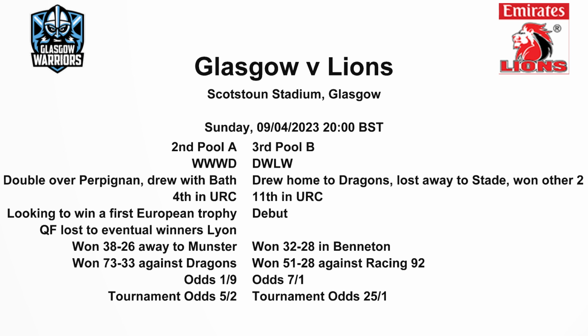Glasgow went win, draw, win, win: the double over Perpignan, 1 win against Bath and a draw. The Lions went draw, win, loss, win. So they drew at home to Dragons, lost away to Stade, then won the other 2 games against those teams.